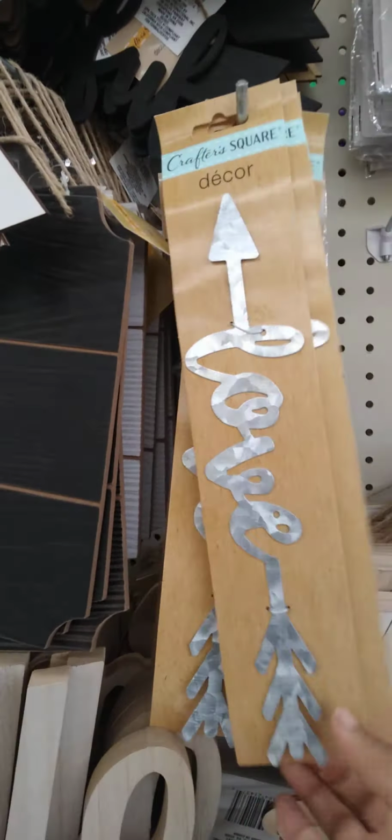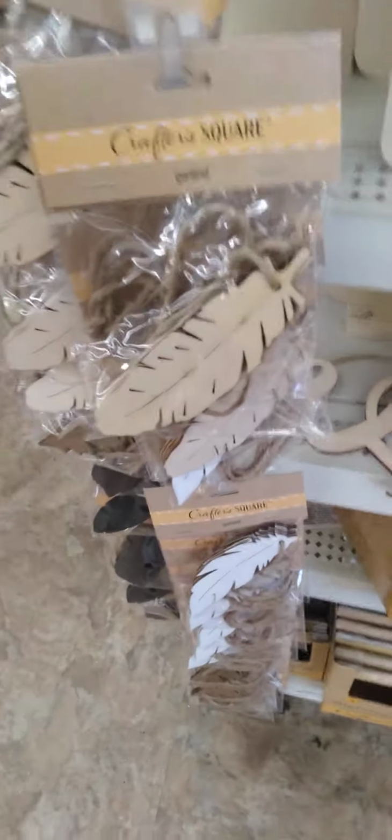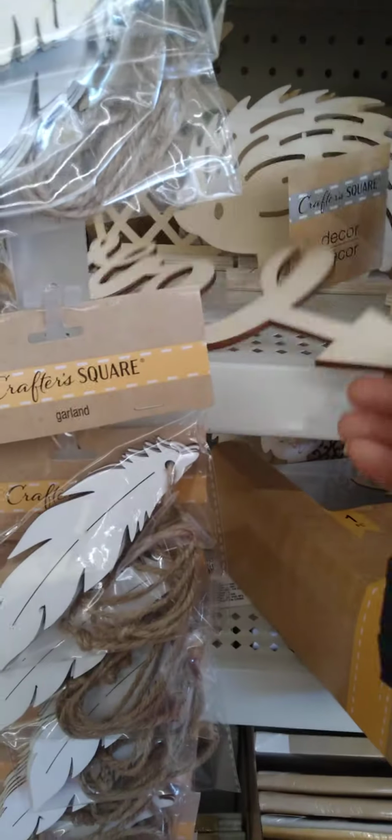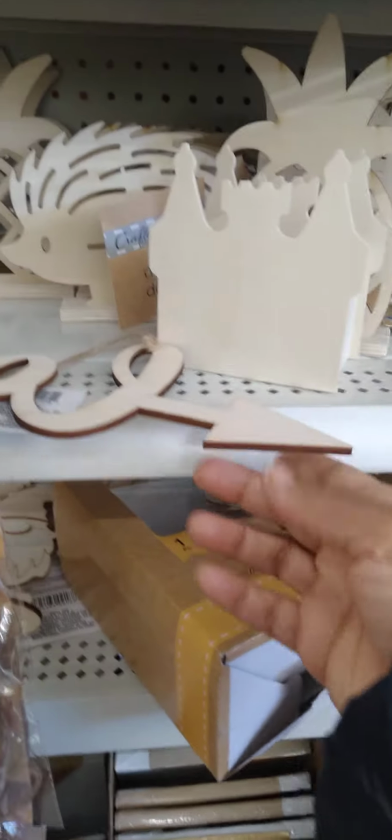This beautiful love sign. It's metal. I'm loving the boho, y'all. I'm about to do a DIY, and I can't wait. Look at that. They have the leaves. Some more leaves in brown. We got black, white. Yes, y'all. I'm so excited. Okay, guys, let's keep looking.